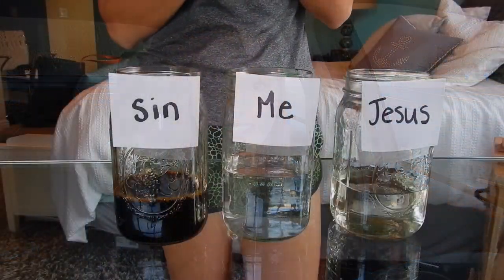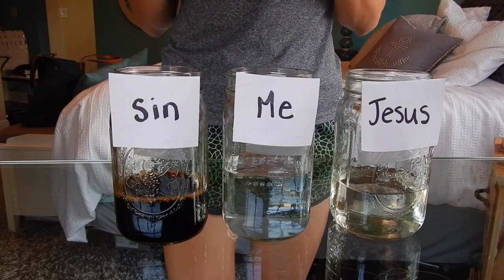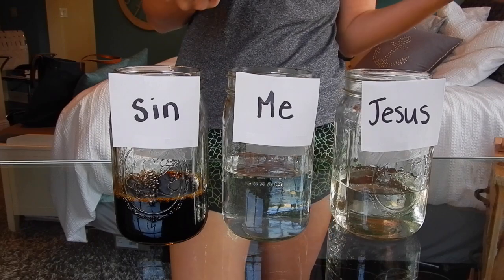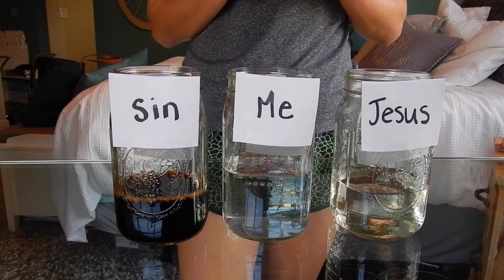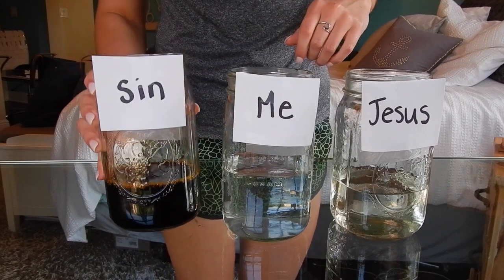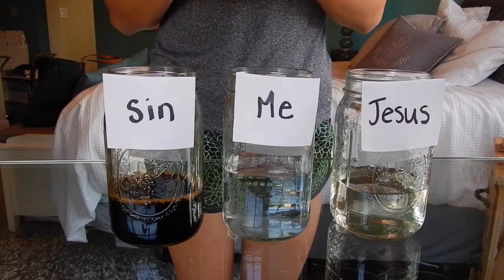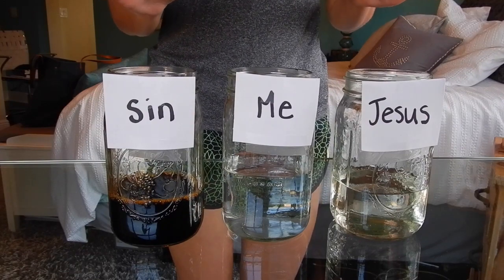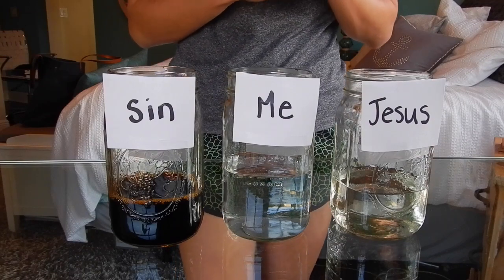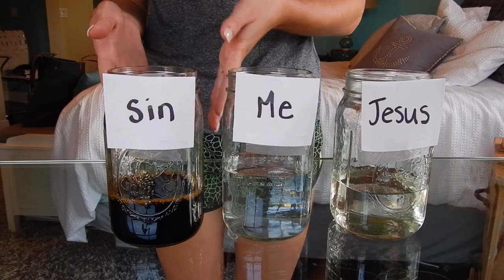Like, this experiment that I did with my students to talk about sin and Jesus and what that looks like, because we were obviously talking about the Garden of Eden, and when Eve ate the apple she sinned. And so this is my jar with sin, and basically in this jar it's water and iodine. And before I did this experiment, I wrote up on the board and had the students come up with some ideas of sin and what that looks like. So then they had a concept of what was in this jar.